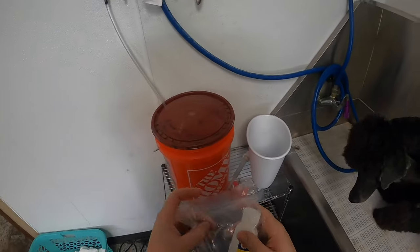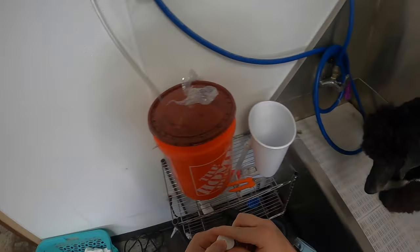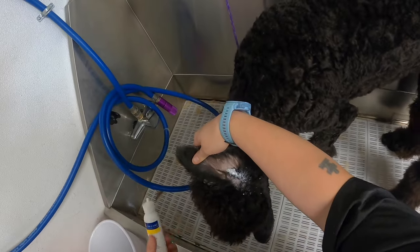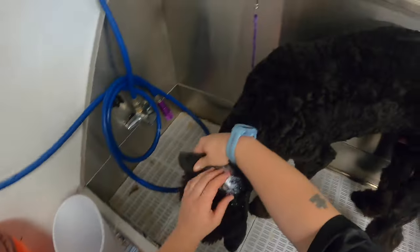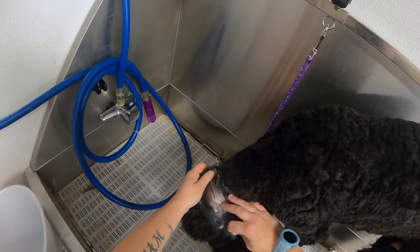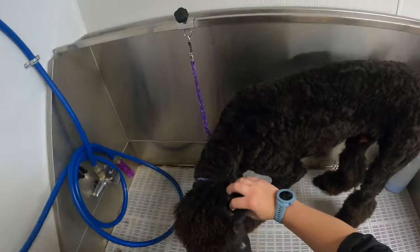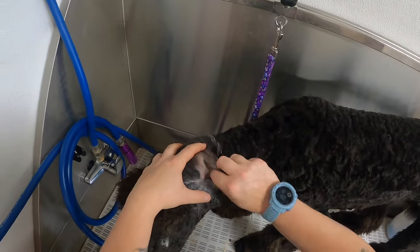I had to buy some new ear powder. This is the ear powder that I'm used to. Oh yeah, so much better than that other. You're okay, buddy.